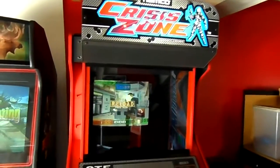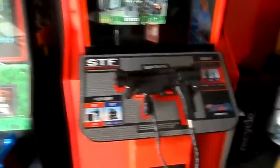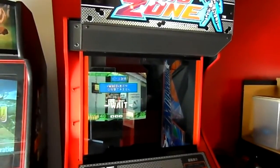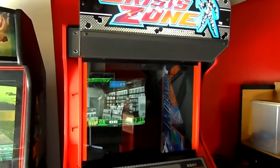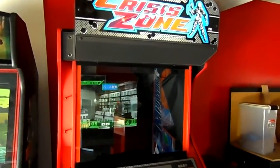Here we have my Crisis Zone arcade cabinet. Love this game. This is the Japanese import. It's in Japanese, as well as it comes with the black gun. This I got in a trade. I traded somebody a candy cab. It might have been a Jalico Pony Mark IV. But anyways, I got some cash and this cabinet. So I thought it was a really good trade.